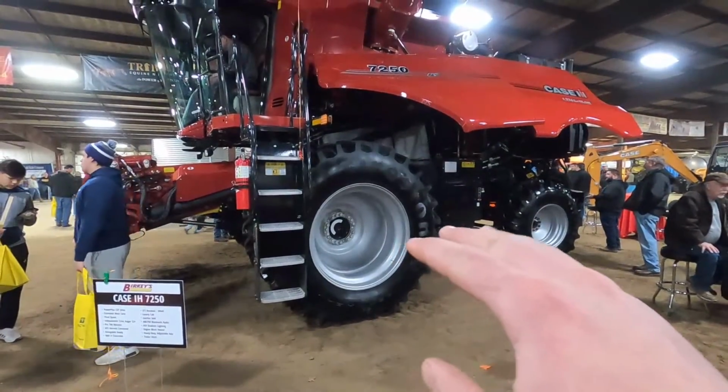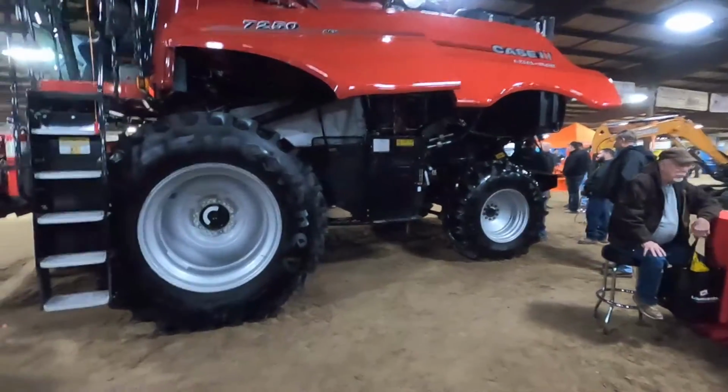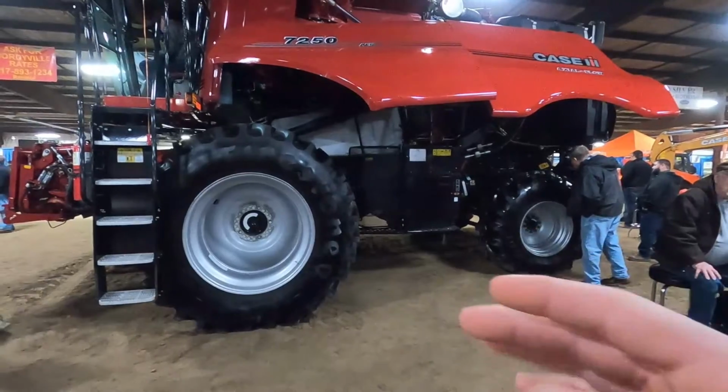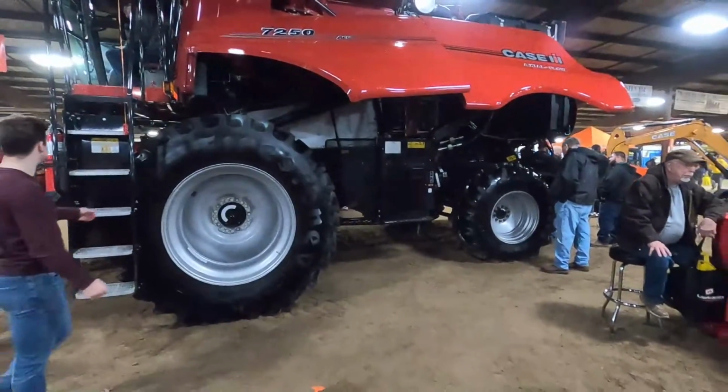So this is the Class 7 7250 Case IH combine. It's much smaller than the Fendt Ideal. The 9250 that Case has should be classified as a Class 9, but it's really only a Class 8.5.